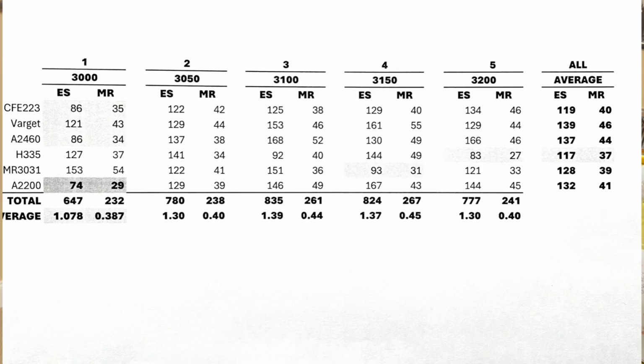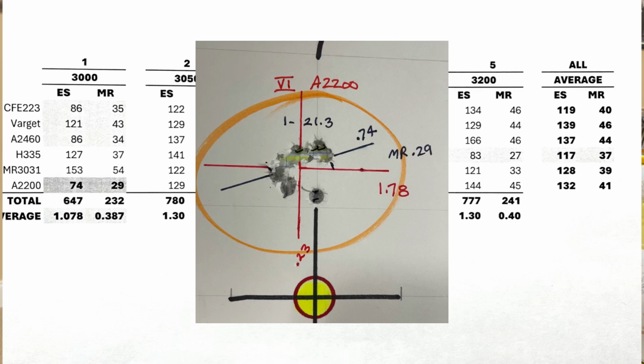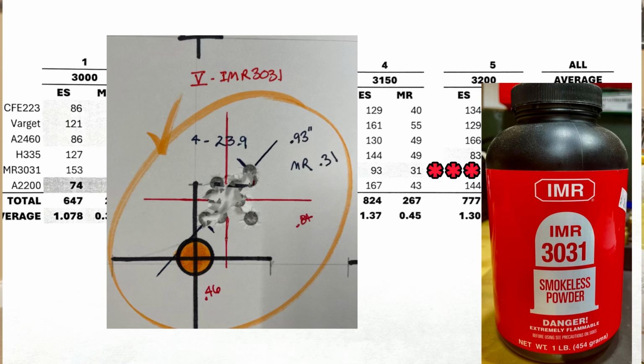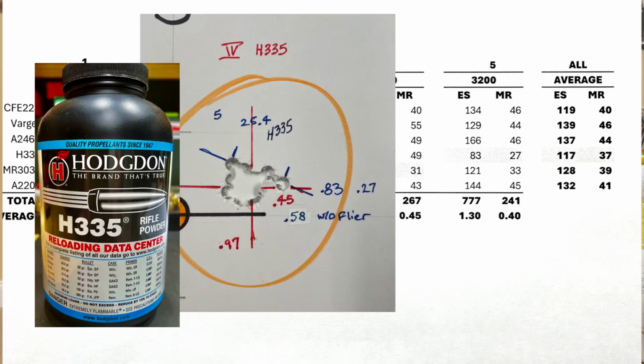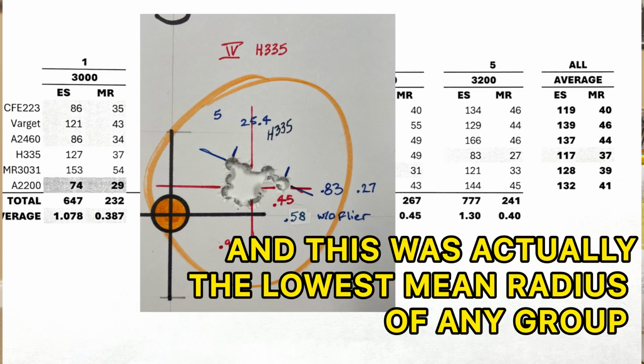Now, if you want to see which groups were the best performing groups, I'll give you the best first, and that's the Accurate 2200 powder at 3,000 feet per second. And that had an extreme spread of 0.74 and an average mean radius of 0.29 inches. If you look up from there at the IMR 3031 powder and come across to column 4, you'll see that at 3,150 feet per second, they averaged a 0.93 extreme spread, and they had a mean radius of 0.31. So if you go up one to H335 and go over one to column 5, you'll see that the extreme spread for the H335 at 3,200 feet per second was 0.83 with a mean radius of 0.27.